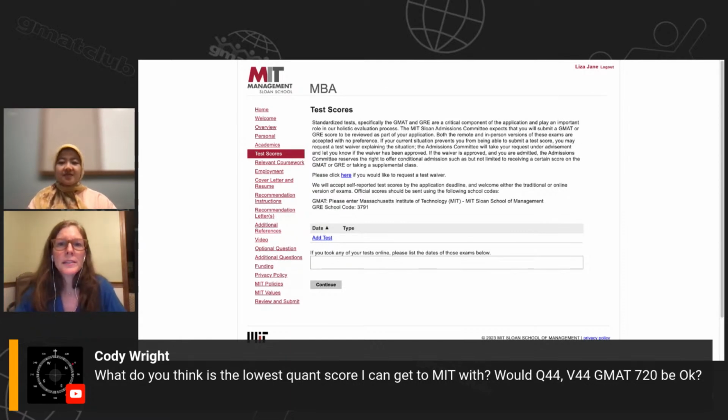But it is important to know that even though the test waiver was designed for folks in the COVID situation, when they couldn't get to a testing center, people can now use it if they've got other indicators of their analytical strengths. For example, if you've got other proof and you're really not a great test taker, you might think about submitting a test waiver. I can't say it's always going to be accepted, but I have seen situations where it has been accepted when it's not just because someone can't get to a test center. So, food for thought. But whether a given score is big enough always depends on the rest of your application and the rest of the class that Sloan is trying to build.